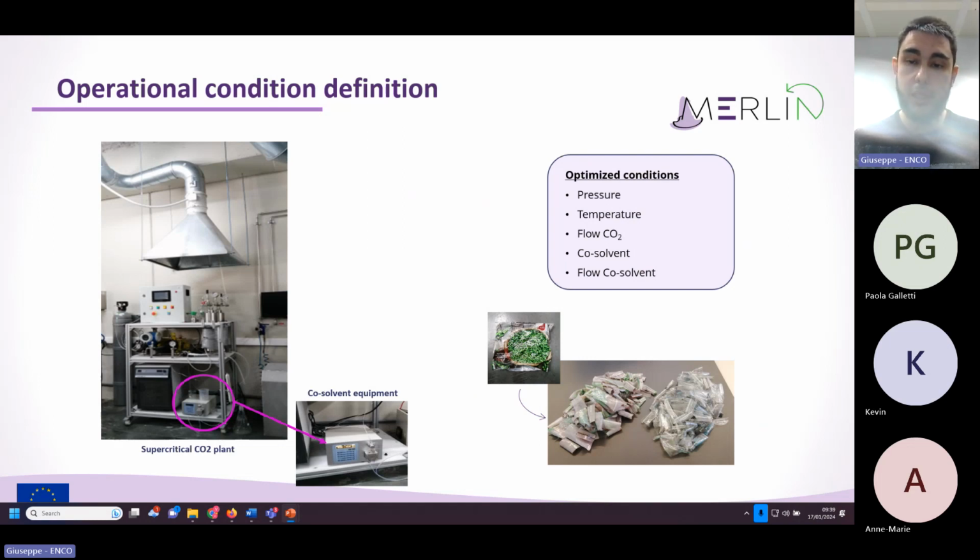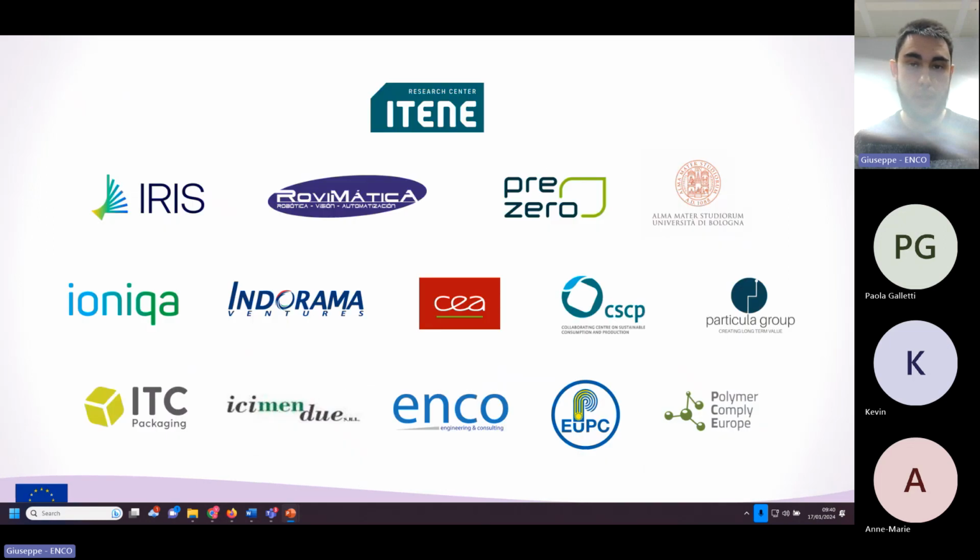And you can see in the final image one example of a sample of multi-layer film packaging where we separate the different scraps. In that case, it is PET and PE in two independent flows that can be improved with a subsequent recycling in order to obtain the final prototypes of the project, in order to close the loop of the valorization of this type of structures. And that's all from my side.